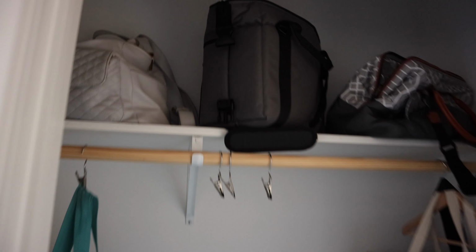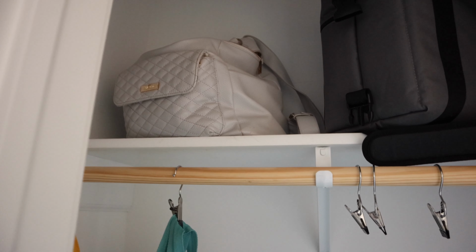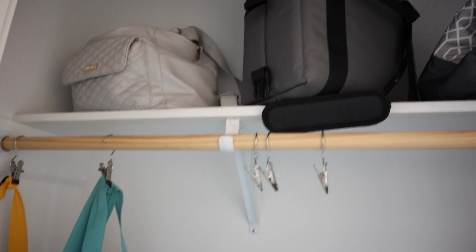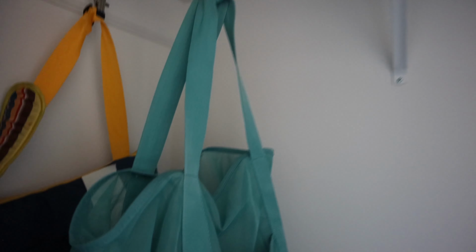And then lastly is this beautiful closet now. Everything's organized. You can actually see the floor, which is amazing. So up top we have coolers and kind of the diaper bag that we just don't use as often. So I decided to put it in this closet. I have their swim bag over here, a picnic blanket. And then down below, I have the other swim bag that we use, the drying rack.